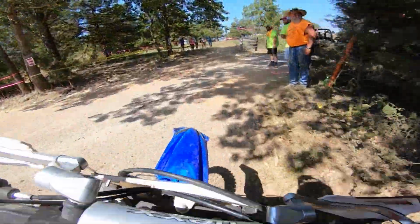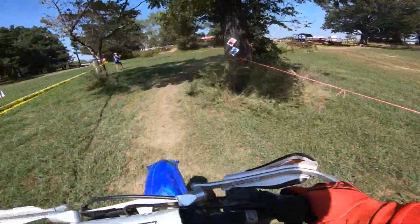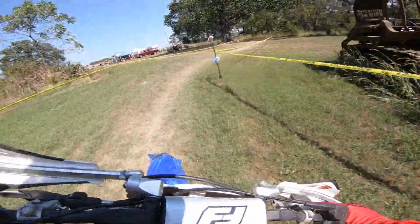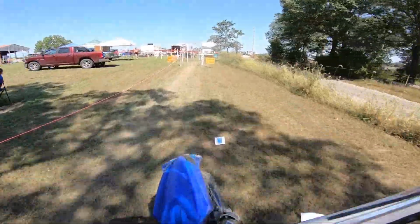Alrighty, so made a smooth first lap for the most part, except on that waterfall I got a little bit of water on my goggles, but just got to tear off and we're good to go now. Going on to the second lap here.